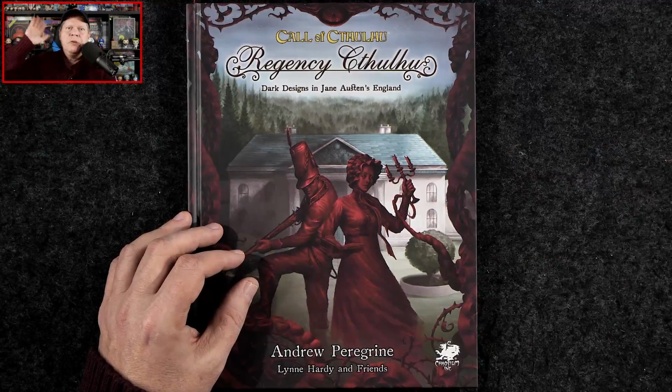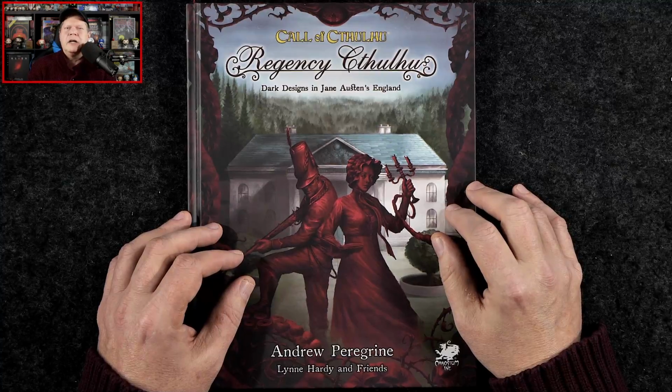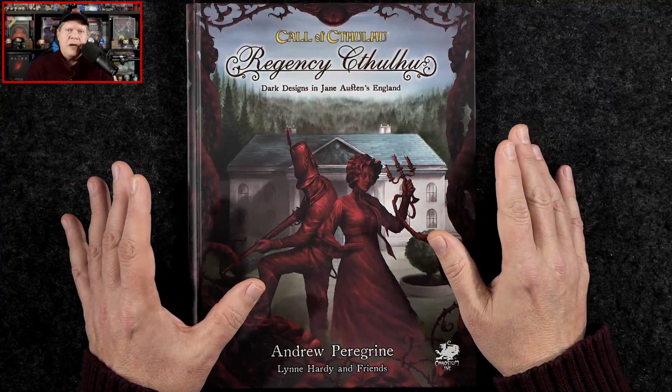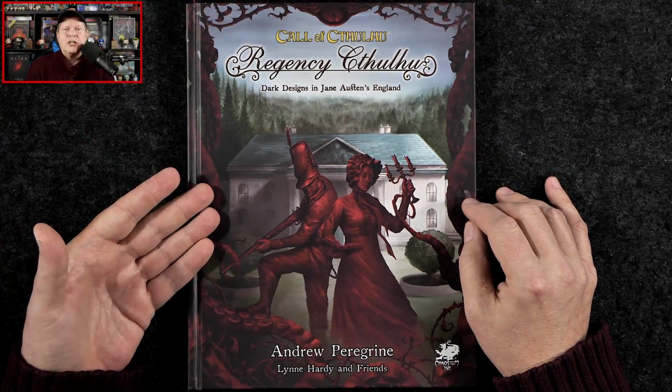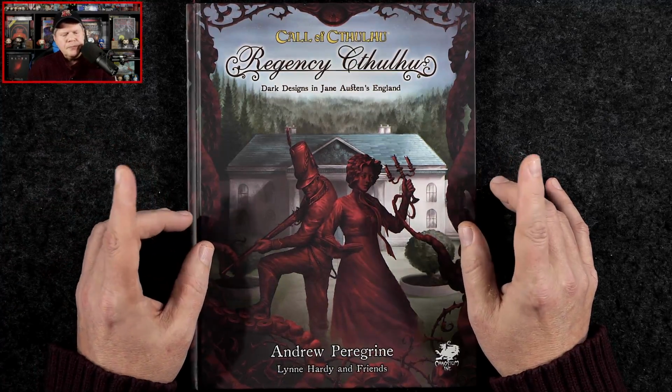I'll also be picture-in-picture, so as we take a peek through, it means I'll be cutting off a little bit of the upper left portion of the book. We're not going to look at each and every page, but I do want to give you a very good feel for what's in Regency Cthulhu, as well as share my thoughts about the book with you.